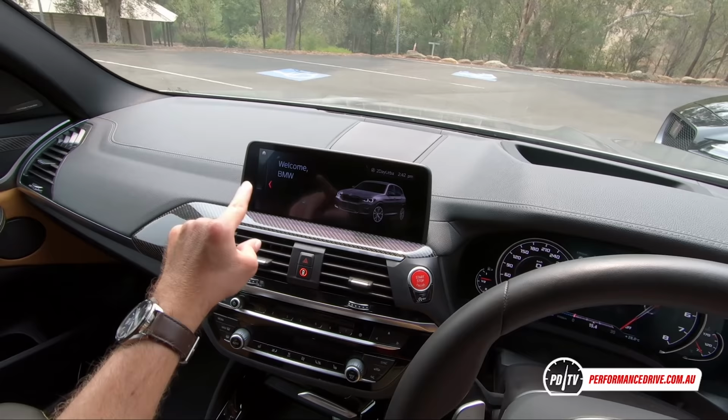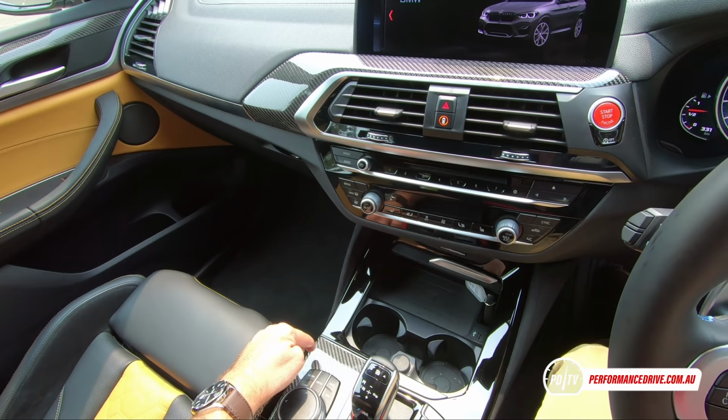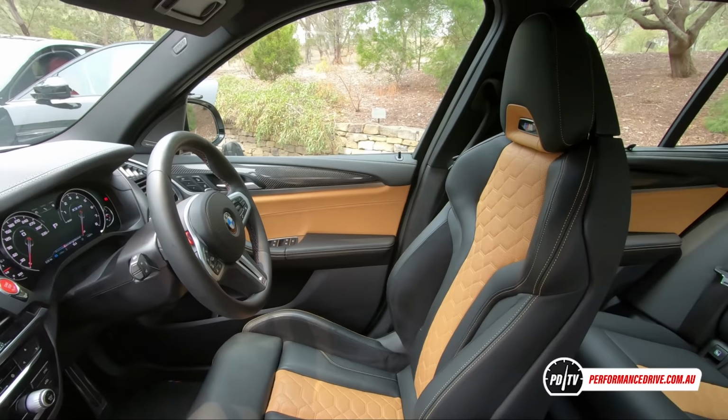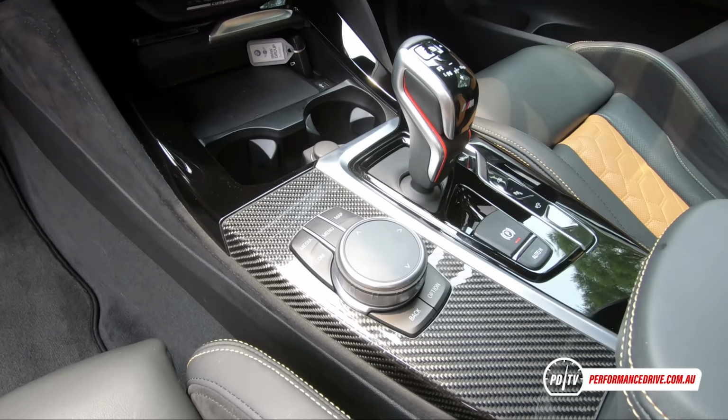Standard wireless phone charging on the front of the center console there. Twin cup holders as well. And then this one's got some carbon fiber detailing. A new gear selector for BMW, even for BMW M. I haven't seen that before. Maybe on the M5. I haven't driven the new M5, but it's certainly not on the current X3 or the current M3.